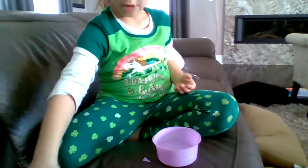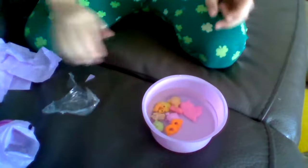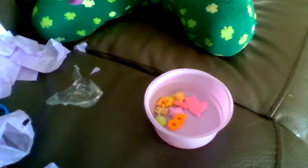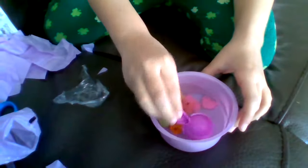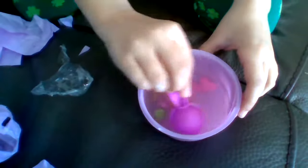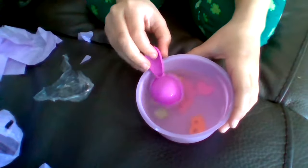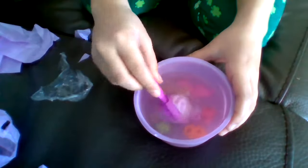Okay, I've got my water. Now let me press. Okay, guys, now I'm gonna put each one in here. And then I'm gonna put this fizz in. 1, 2, 3. Okay, guys. So now, you can't really see them. But look, it's fizzing.